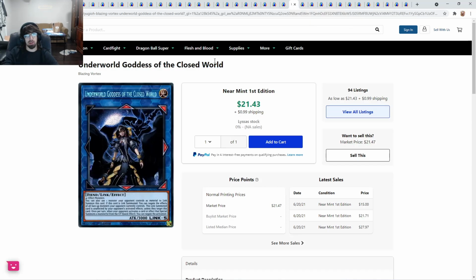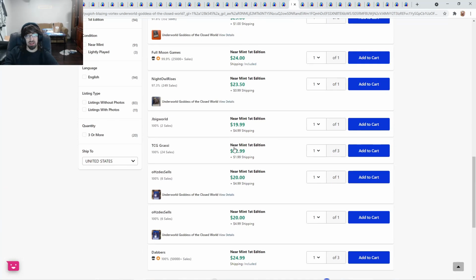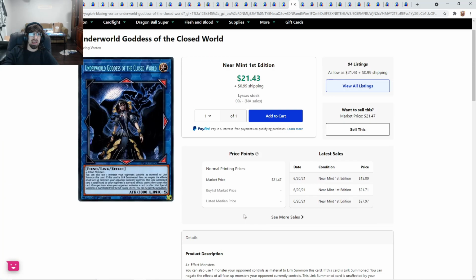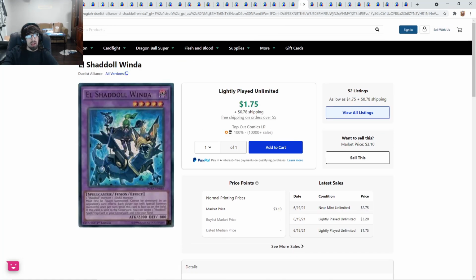Underworld Goddess of the Closed World here. Secret rares, first editions are 23, going up to about 25. The issue is this card's not being played. That's the big issue. If this card was seeing more play, it would be more. It's not a bad secret. People know it has potential, so it's in value. We need to see decks top with it, though. That's the big issue.